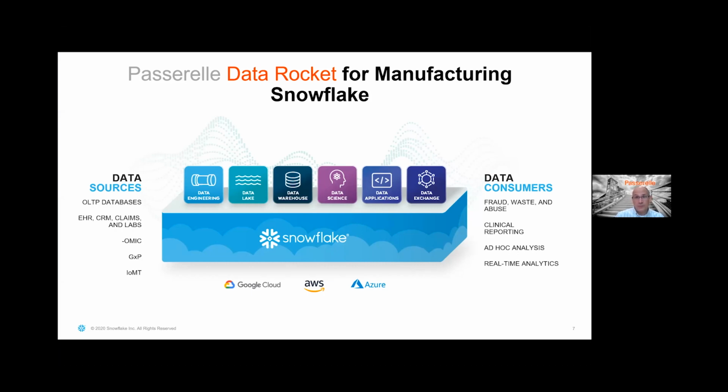And they have a marketplace. So if you as an organization want to syndicate data sets and provide them for free and sell them on the marketplace, Snowflake is the only unique firm that enables that today.